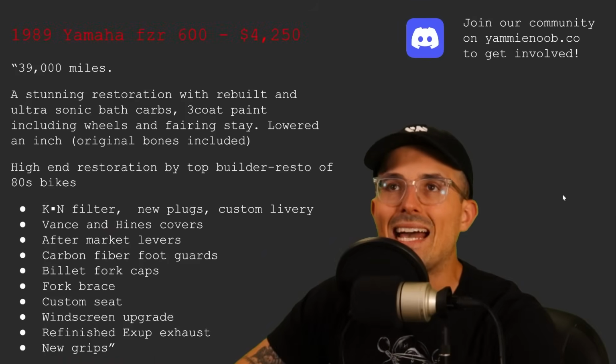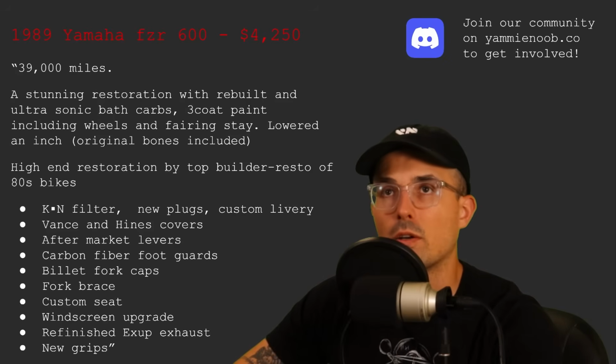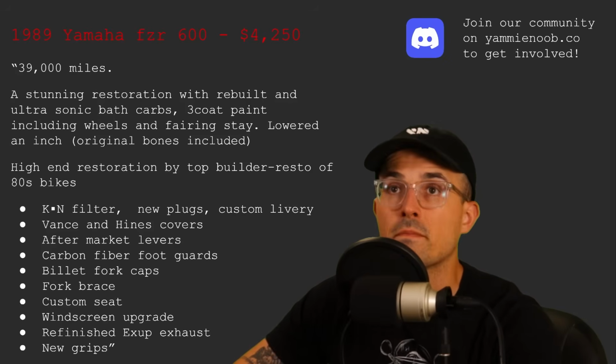All right, 1989 Yamaha FZR600, $4,250. This is a true classic. 89 puts this motorcycle at 36 years old. That's quite a bit.